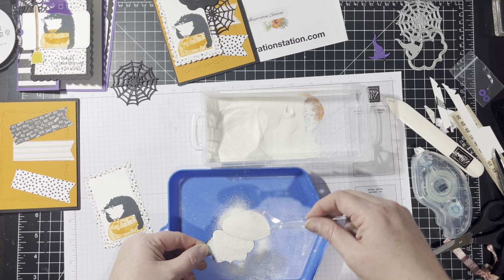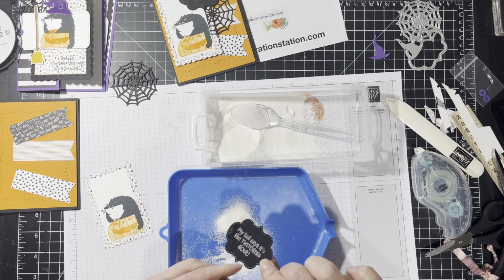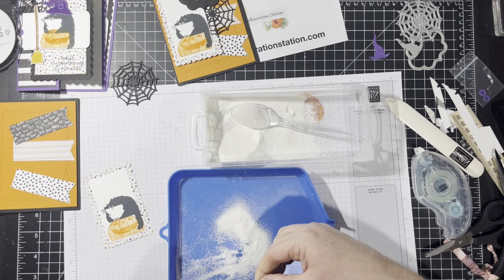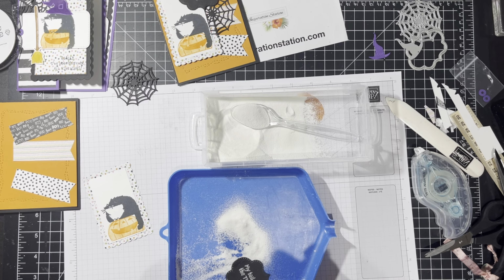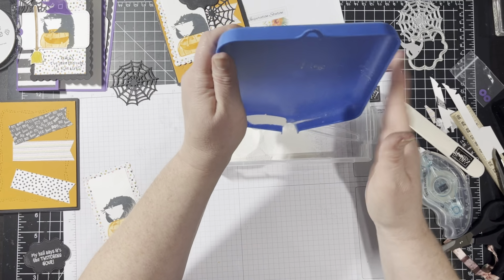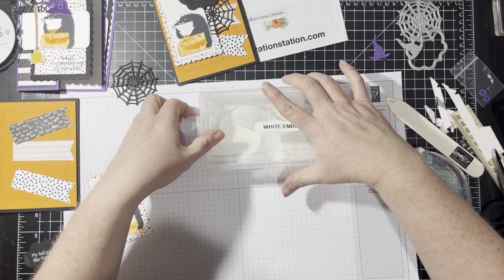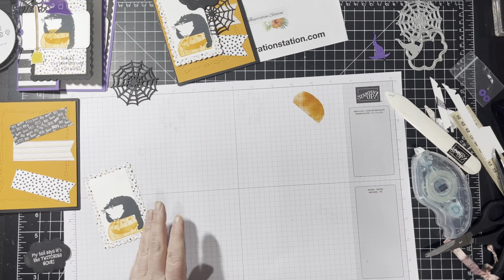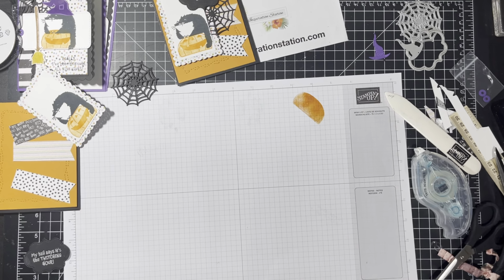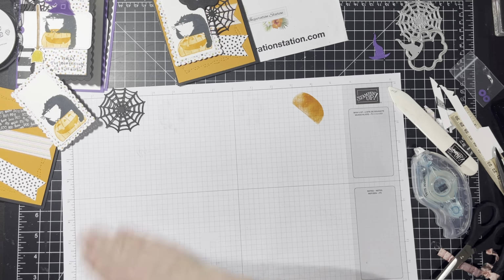And I'm just going to sprinkle that over. And don't be shy. You're flicking it off anyway. And then you're just going to turn it around and flick it off. See how I got some on the edge there? Just kind of flick it off. But if you got a few little specks, that's fine. Halloween's kind of eerie like that. Adds a little character. All right, let's put that away. I love this thing because it's easy to stamp with, but every time I lift the lid, I feel like there's sand because it's that powder just all over here.